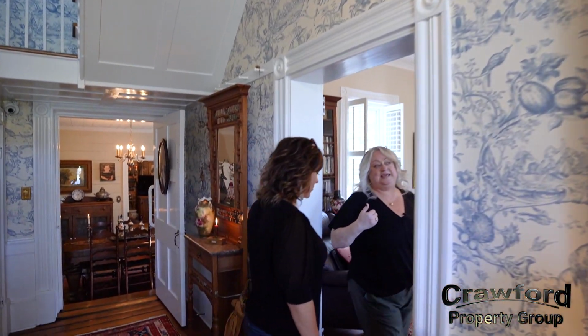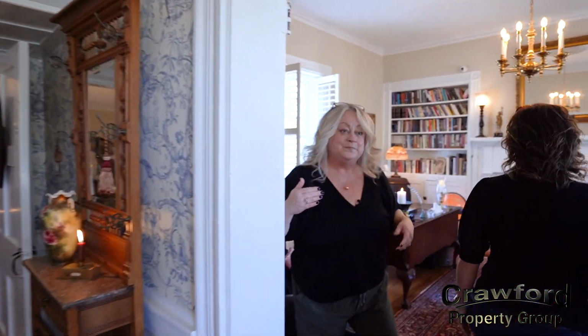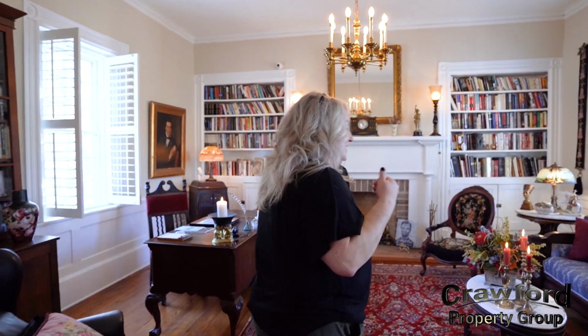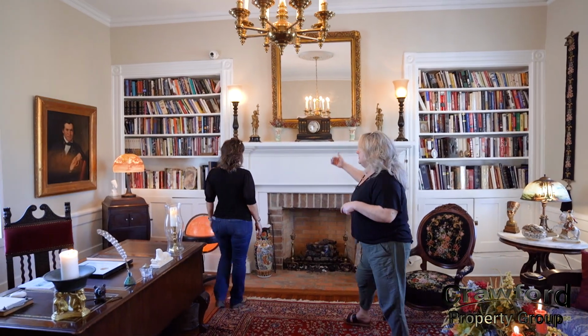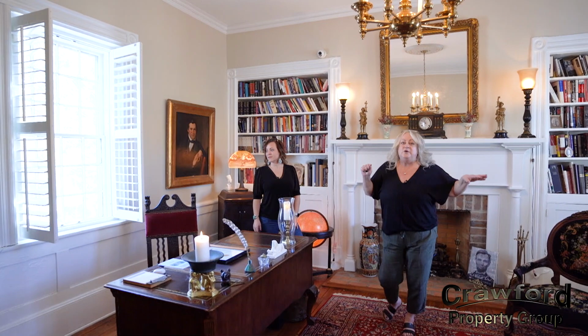This used to be the dining room, and it's a library now. And of course it's got the gas log fireplaces, built-in shelves, built-in cabinets. The windows in this home are the original windows.